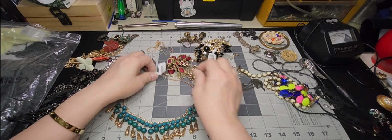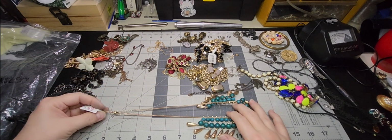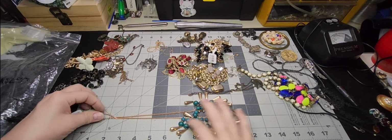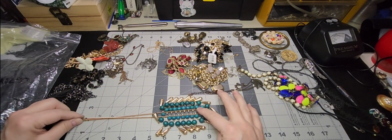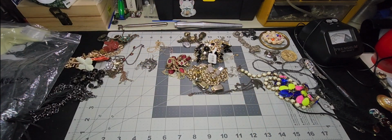Doesn't quite want to sit down. So good condition. Just because it has a new tag doesn't mean it's going to be in good condition. So 2-inch extender on a 17-inch chain. Pretty piece for the fall.